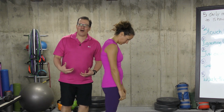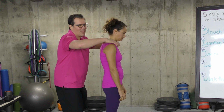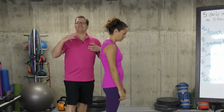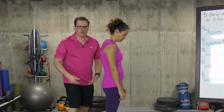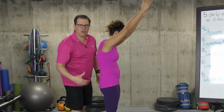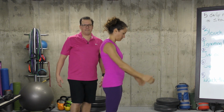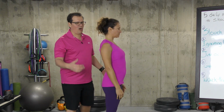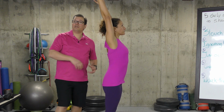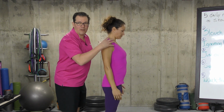From sitting a lot or staying relaxed in our chair, or with a head-forward posture, we tend to round out through the shoulders. And what that leads to is a decrease in the range of motion in your shoulders. So if Emma tries to bring her arms up, she doesn't have good range of motion being slouched. Now, if she brings her arms back down and she's nice and tall, now she gets a lot more range of motion. So when she gets out of that slouch monster position, that puts the shoulder in a better position.